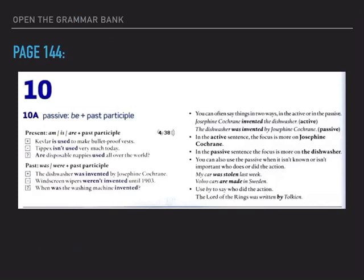Past, was or were, plus the past participle. Affirmative: The dishwasher was invented by Josephine Cochrane. Negative: Windscreen wipers weren't invented until 1903. Interrogative: When was the washing machine invented? Again, auxiliary, subject, main verb. Was, auxiliary, subject, the washing machine, main verb, invented.